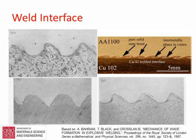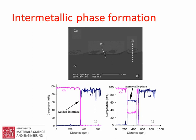As we know, all this is happening at really high pressures, and you can get a lot of plastic deformation, and that plastic deformation can also sometimes heat up the material to cause intermetallic formation. Here is an aluminum copper weld. I don't know how well you can see. This is a mapping of the interface, with hardly any intermetallic.